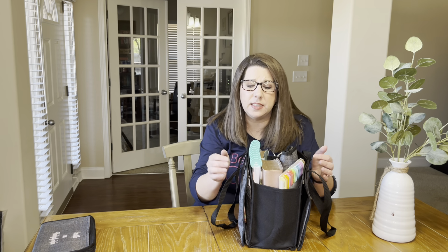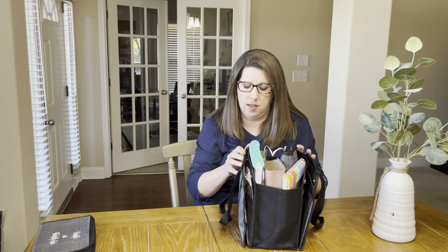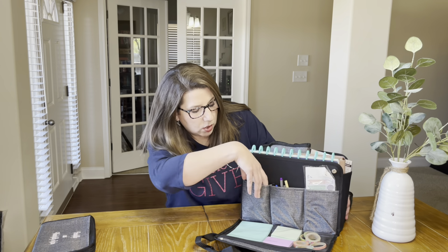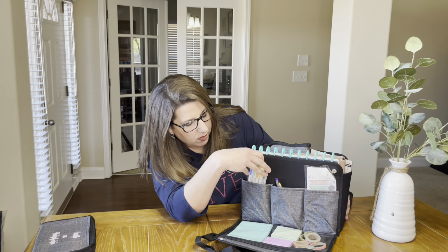What I love about this is each side snaps and folds down. So you have all this extra room to put extra little goodies. So let me show you what's on each side. All right, so on this side, you have these little pockets. You've got three pockets.